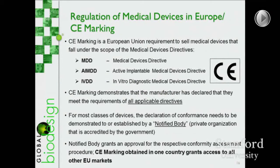In terms of regulation, you may have heard about the CE sign, right? And the CE marking process. Actually, if you look at your iPhone on the back, you have a CE mark on it, right? And CE means that the product is in compliance with European directives and regulations. And for medical devices, there are 3 regulations.